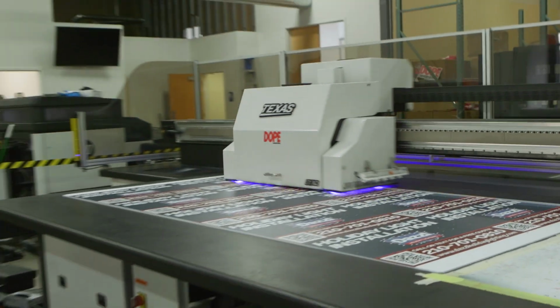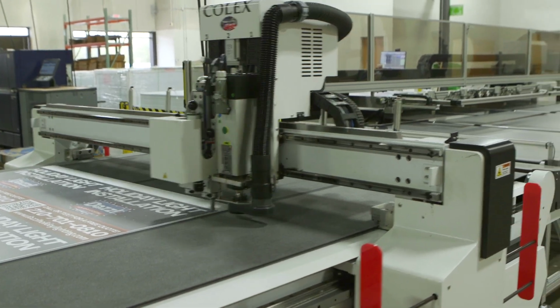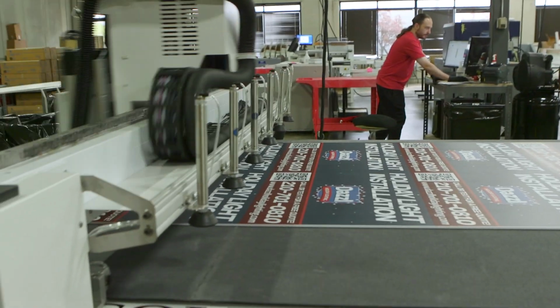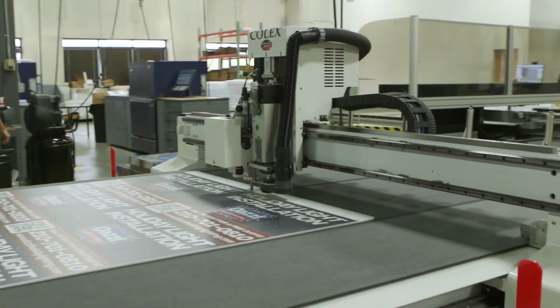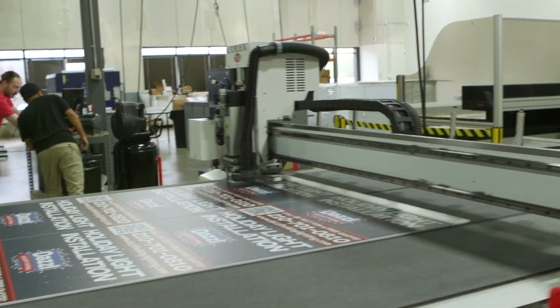Once it's done printing, it's going to grab that board with suction cups, lift it up, put it on the conveyor belt, shoot it down to the cutter, cut it automatically and spit out the signs without a human. One person could run this machine.